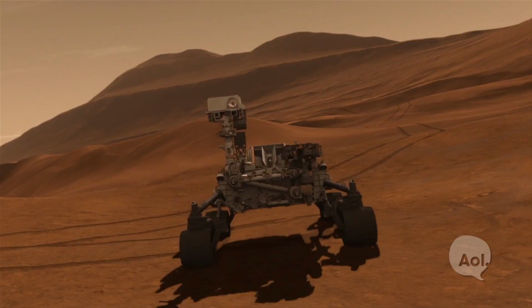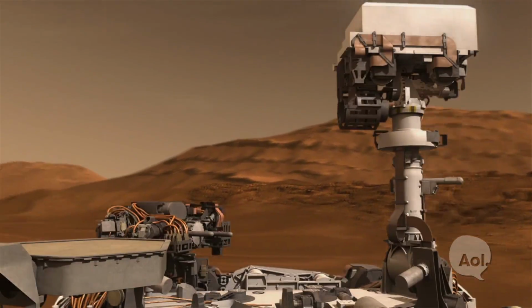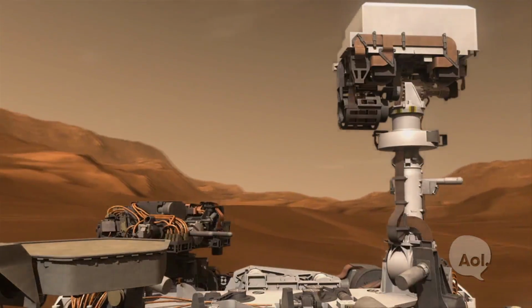What's the expected lifespan, and what's the future for Curiosity and other Mars missions? So Curiosity was designed to last for 1 Martian year. We wanted to see the whole life cycle of a year. That's about 2 Earth years. So for us, it'll be longer.